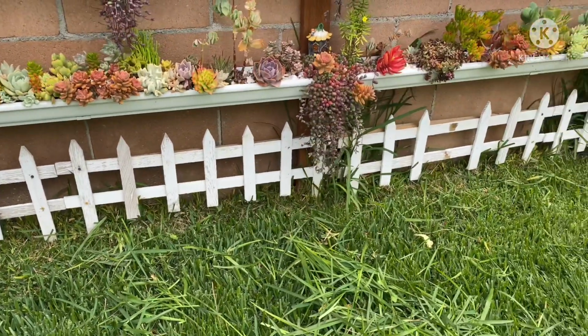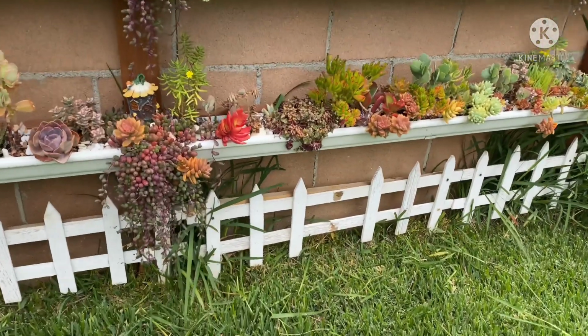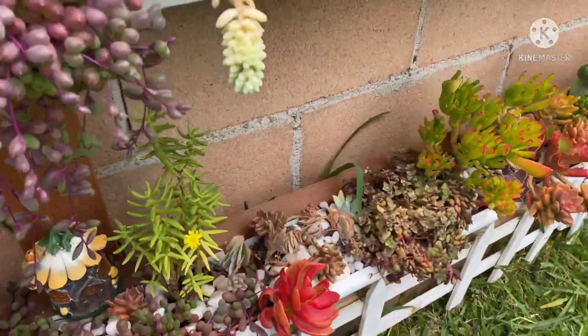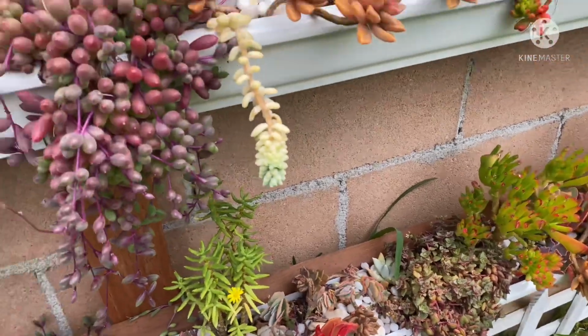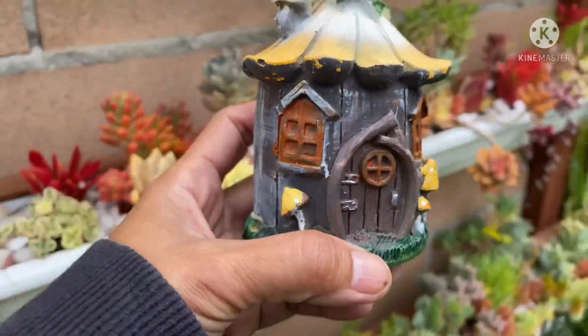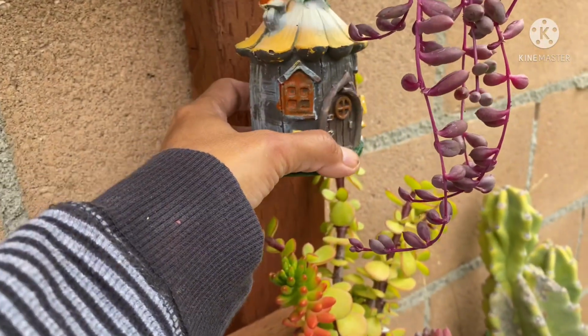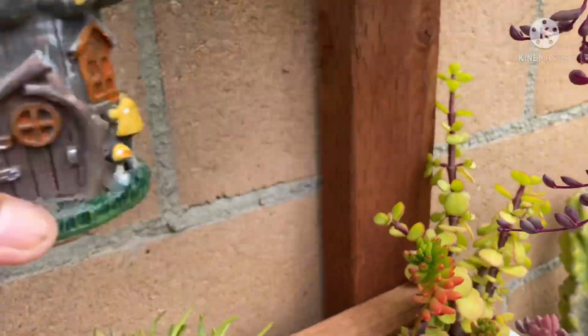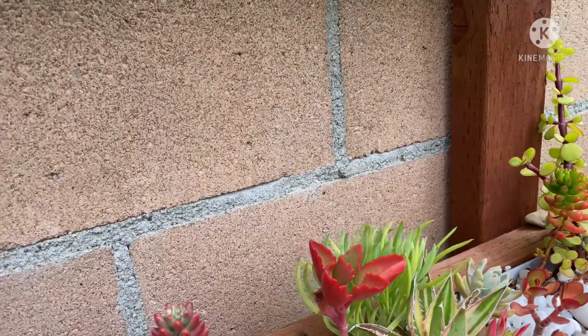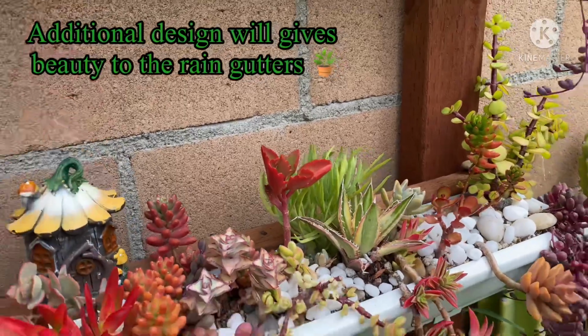We'll see. My plan for this rain gutter is to put this design. I'm gonna put a hook here and then put it like that, so it adds beauty.